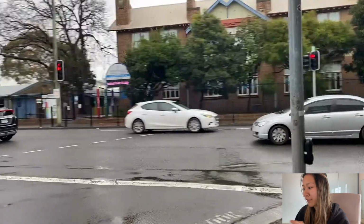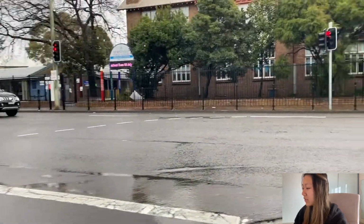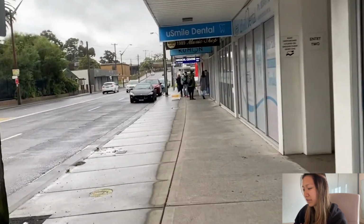So the first place that we checked out earlier was a 5-minute walk to the main station, which is Hurstville Station, and this one is just over 15 minutes. I think it's like a 16-minute walk to Hurstville Station, and so you can imagine the location is definitely not as appealing as the first one. For those of you who are familiar with Hurstville, this is Hurstville Public School, and the apartment that I'm going to view is just at the front here.